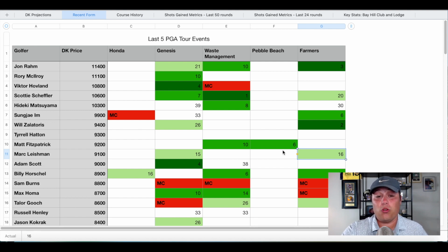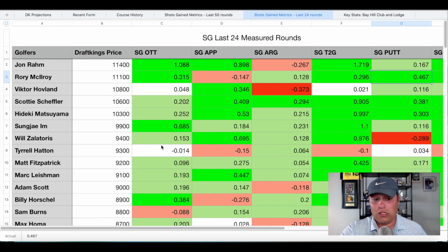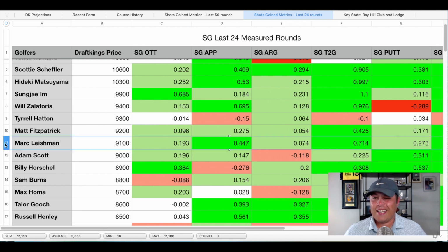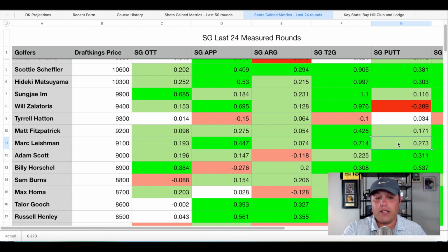I mean, when we're doing a one-to-one analysis between him and Fitzpatrick, I prefer Leishman, right? The approach play has been much better for Mark Leishman. The off-the-tee play, better for Leishman as well. And I don't think many people would have expected that. I mean, Leishman can definitely get hairy from time to time off the tee. But if we take a look at just the last 24 measured rounds, he's actually been a better player than Fitzpatrick. The putter has been really close between the two. You can see a slight favoring towards Leishman. So in general, I do like Leishman a little bit more this week.